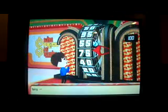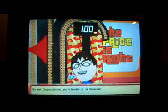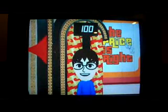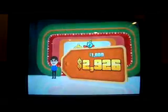And I'm not going to get any more money here, but I do get to go to the showcase once again. 75. Sorry, you didn't land on any bonus space, so no bonus cash for you. But it doesn't matter because I'm going to the showcase. So with the 1,000 from the wheel, I'm now up to $3,926.